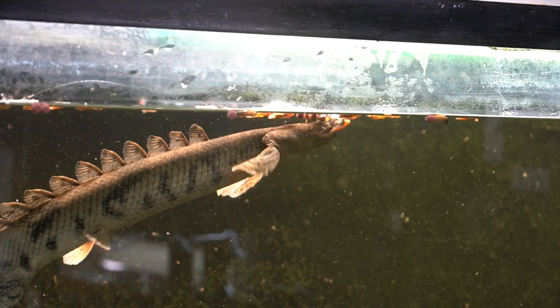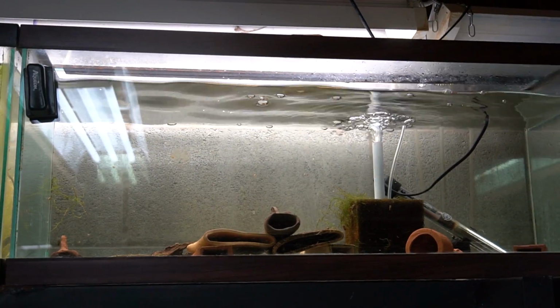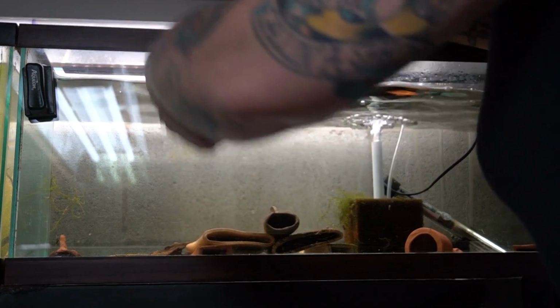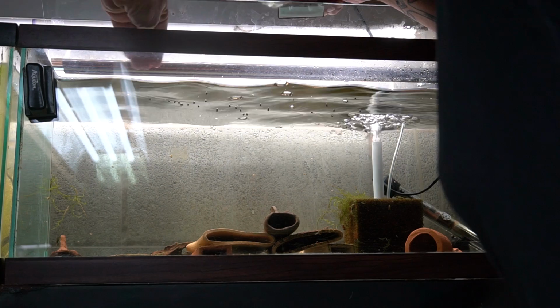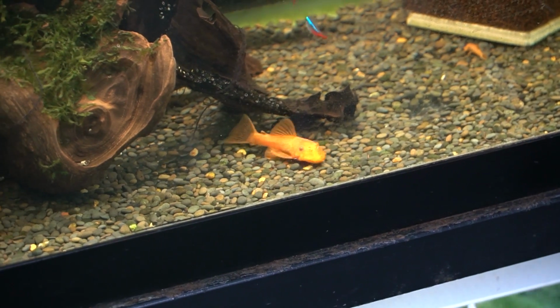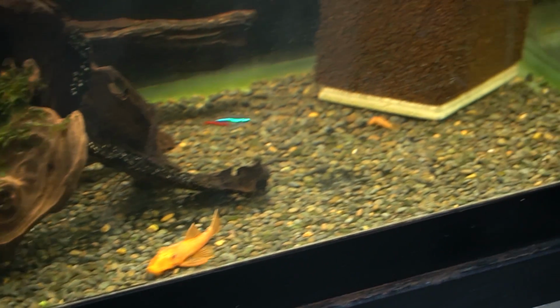This is, of course, my favorite fish in the fish room. Then I drop some pellets in for the baby polly, the Delhezi that I have. Now they're still pretty small and a bit shy, so I tend to overfeed them a bit and then just spot clean their aquarium a bit later. Then I go back and continue to watch my fish.